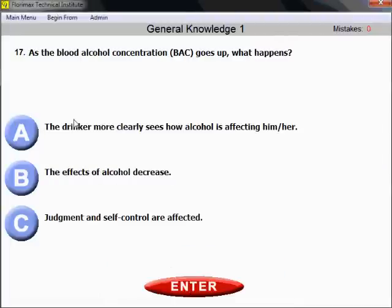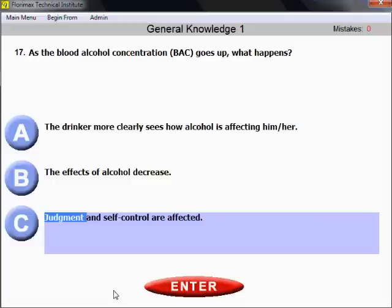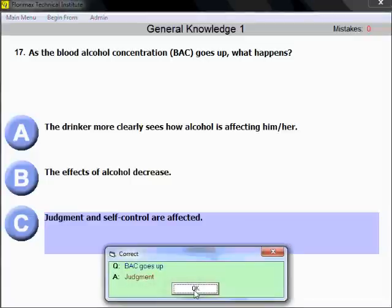All right? Good. Question number 17. As the blood alcohol concentration, abbreviation BAC, you will see this abbreviation later on, goes up, what happens? Please remember these words: judgment and self-control. Judgment is the first thing which is affected when BAC goes up. That's the first thing which affects your ability to drive. Your ability to control and self-control. Judgment and self-control are affected.